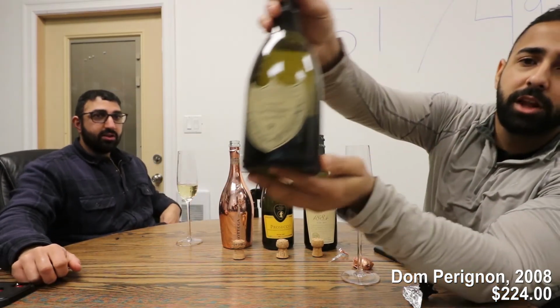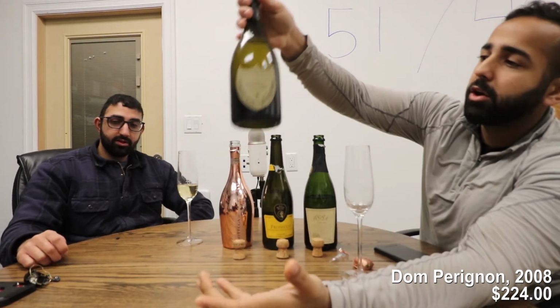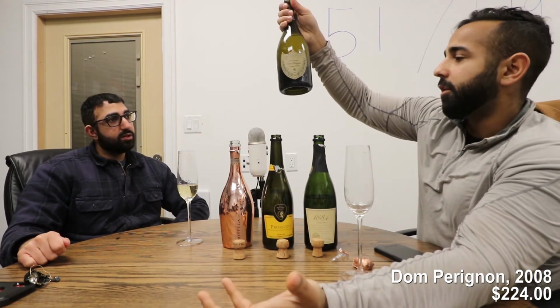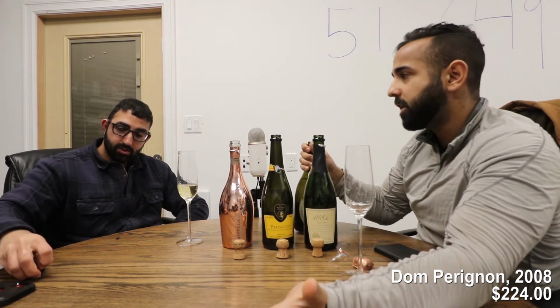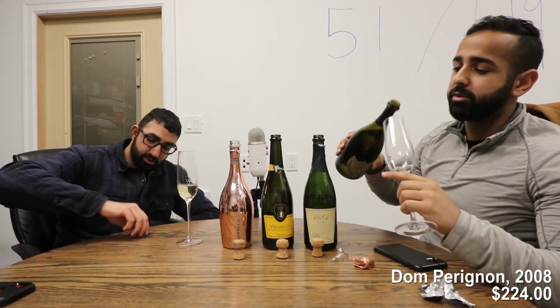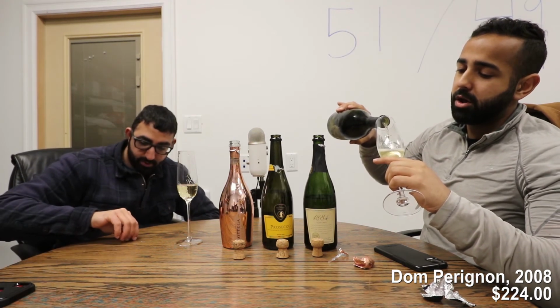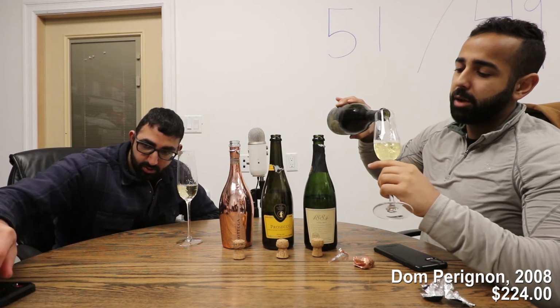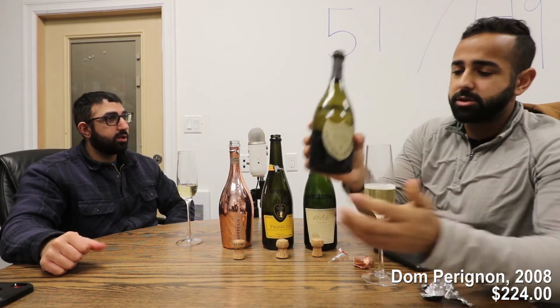If you've never seen the label of Dom Perignon, it says vintage 2008, and that is a very common way to say that a wine is worth its money. It's been aged for a very long time. And this is a wine, even though it's champagne, it's made from grapes, the grapes being Chardonnay and Pinot Noir. Dom Perignon is actually named after an individual named Dom Pierre from France.